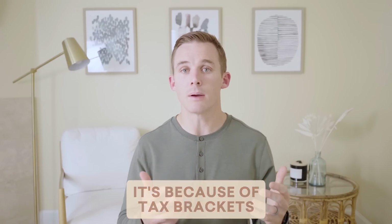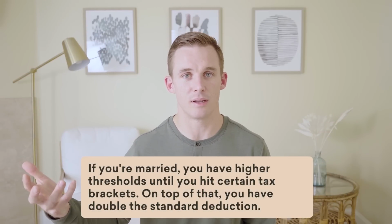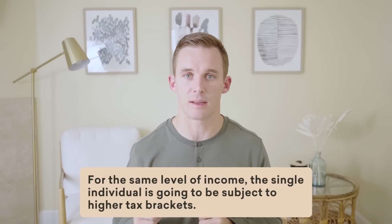Third is marital status. And this isn't just because, okay, if you're married, maybe you have one spouse that's spending more than the other. No, it's because of tax brackets. If you're married, you have higher thresholds until you hit certain tax brackets. On top of that, you have double the standard deduction. So when you look at a single individual and a married couple that are both living, whether it's $50,000, $100,000, $200,000 per year, for the same level of income, the single individual is going to be subject to higher tax brackets. So even understanding how that works is going to be impacting your living expenses.